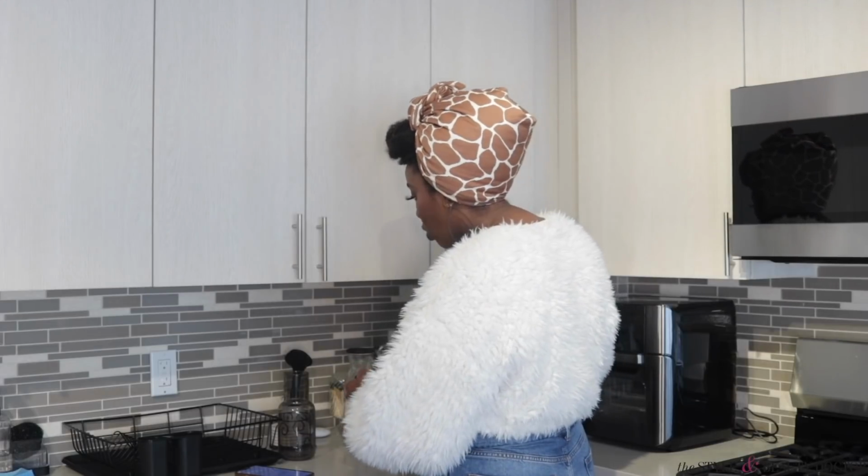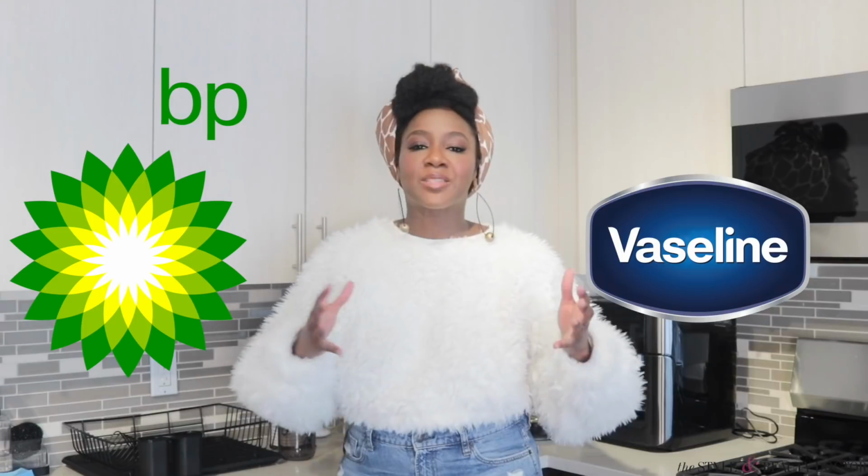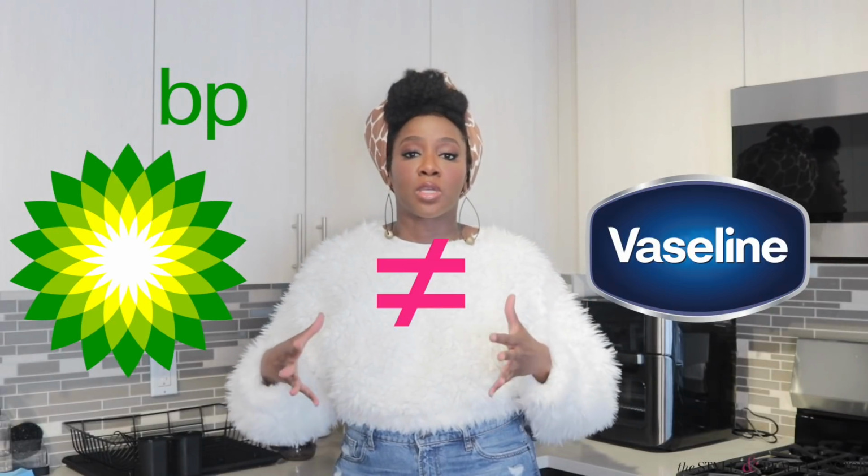So is petroleum jelly actually safe? A lot of the confusion is coming from people mistaking the petroleum that comes from the bottom of an oil rig with cosmetic petroleum jelly. Cosmetic petroleum jelly is not the same as crude oil. No, you're not putting an oil rig on your face. Okay, so why are you putting it on your skin, Danielle?